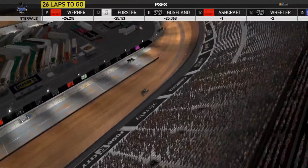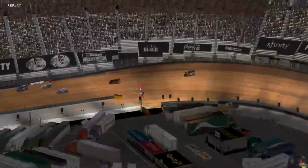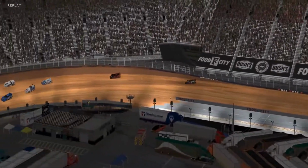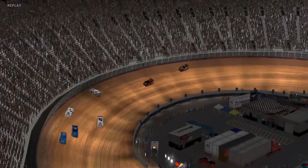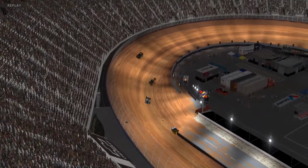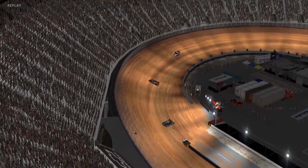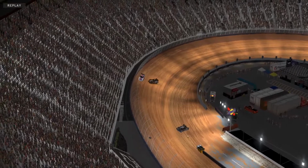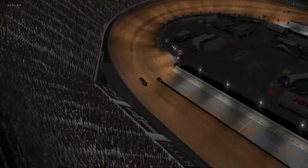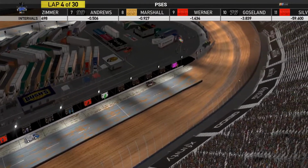It looked like we had another issue later on too, as cars were checking up. Just going to take a quick look at this, see what happened there. Oh man! Retaliation maybe there. No, not even. His car just straight dug into the track and sent him right up into the wall. Man. Oh wow. Let's see how we shake this one out.